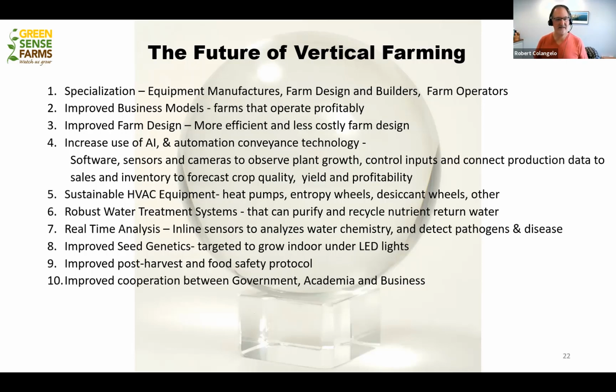And then lastly, I see the stool with three legs. Government, academia, and business have to form partnerships and work much closer together to advance this marketplace.